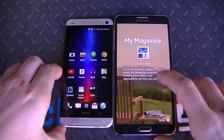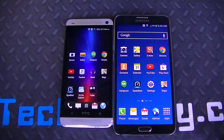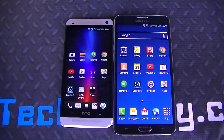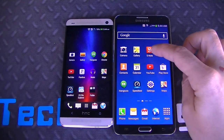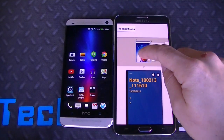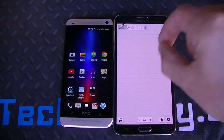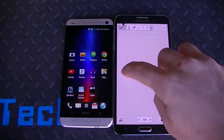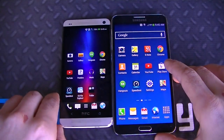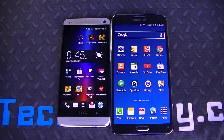Okay, so it really depends on what you want. Bigger screen, more pocketable, I guess better resolution on the One. Whether or not that's really noticeable, it's in the eye of the beholder. You got S Note and all these different S Pen apps here, which are really cool and convenient. I like the fact that you can just draw things, and it's really comprehensive. It's pressure sensitive with the S Pen. Okay, so that's a cool feature right there. So again, really it depends on what you're looking for per se.